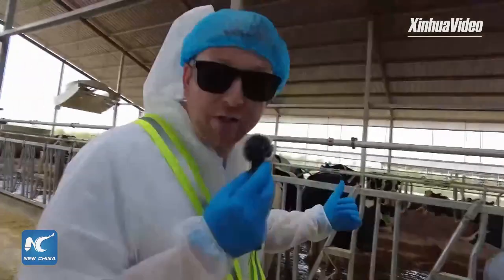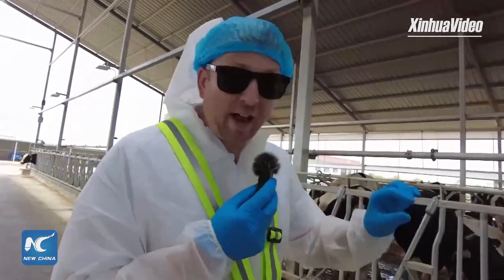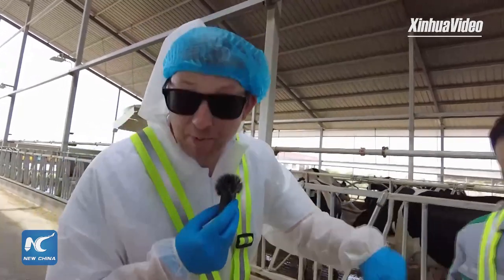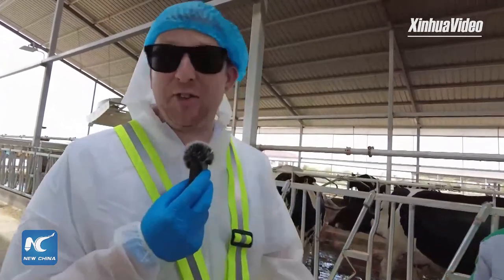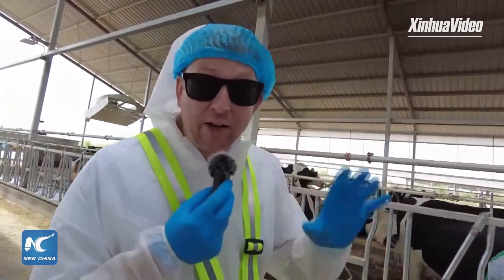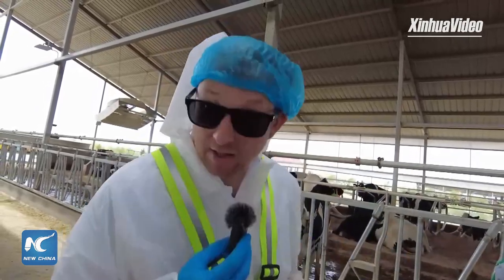That's amazing. So each cow has its own number, and as Mr. Liu was showing, they have lots of information stored about each cow on this app on the phone. For example, their birthday, how much exercise they've been doing, what they've been eating, and all of that is very important because it contributes to the quality of the milk.